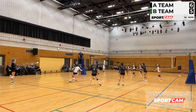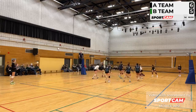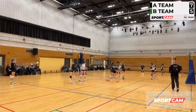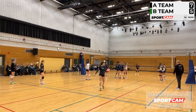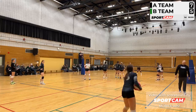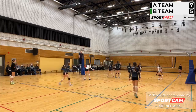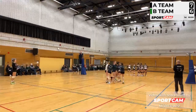Serve. Apex free ball over. So Emma passes to Annika, who sets her middle. Nice job. Just out.